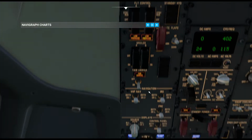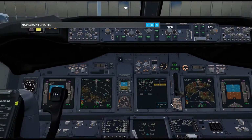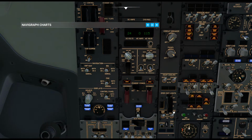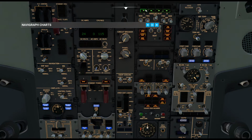So yaw damper can come on, pumps can come on, crossfeed bar bright, dim, bright, and off. We don't have any fuel in the center tanks. Fasten seatbelts can come on, window heat can come on. We'll test the pitot tubes. Yep. Hydraulic pumps can come on. Voice recorder comes on. PAX auto, establish valves auto.